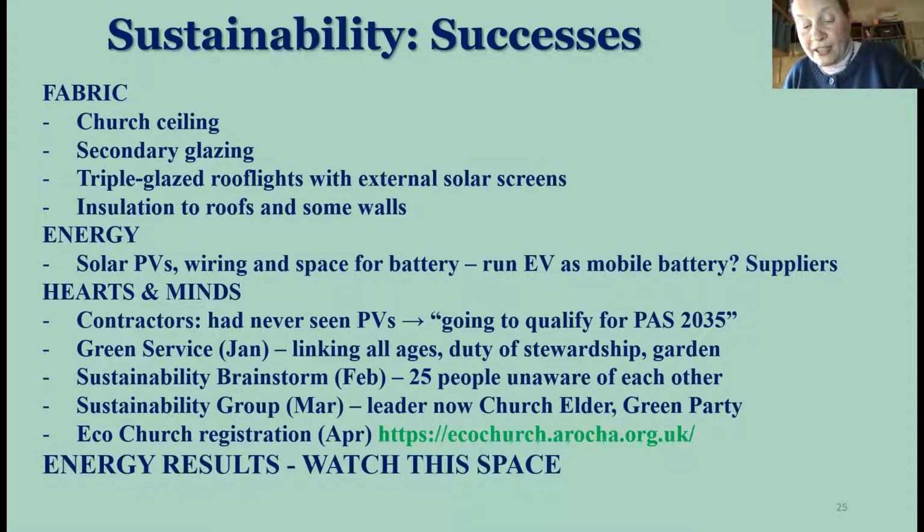In February, we had a sustainability brainstorm. 25 people came forward who were unaware that the others were interested, looking for ways to show outside users how a sustainable community center is run.